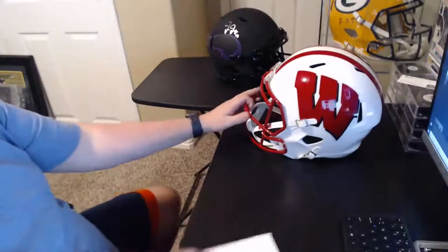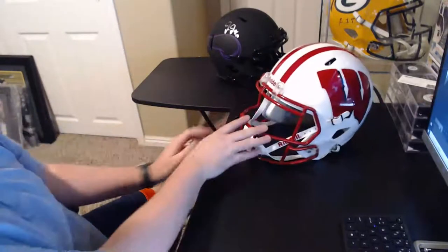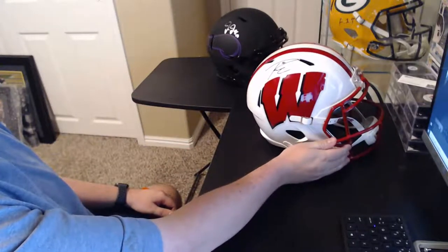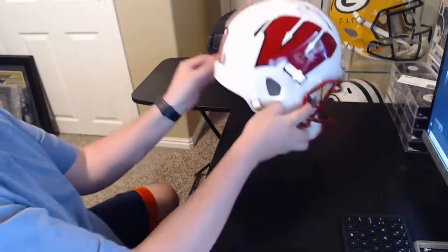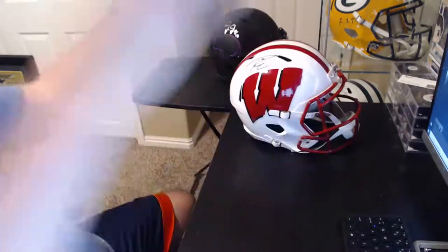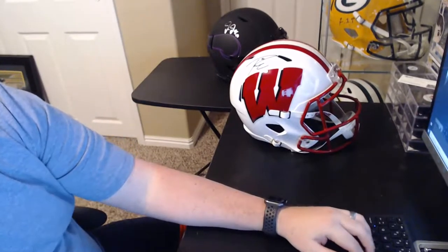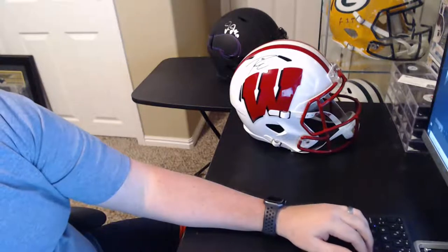Hey, good luck, college people. I love the college speed helmets. They look so nice. 3, 2, 1. What? Wait. Hold a second. Hold on.